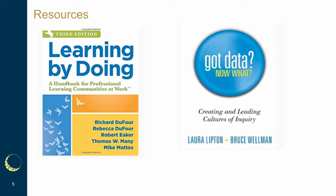The two resources that I use as reference for establishing successful professional learning communities and facilitating effective data meetings are Learning by Doing, a handbook for professional learning communities at work by Rick and Rebecca DuFour, and Got Data, Now What? Creating and Leading a Culture of Inquiry by Laura Lipton and Bruce Wellman.